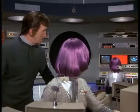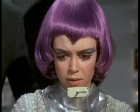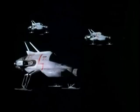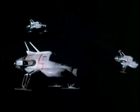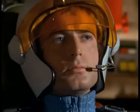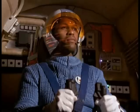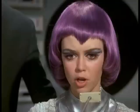Positive. Predict UFO on collision course with interceptors. Impact 32 seconds. Control to interceptor 2. Auto course to 024201. Impact 14 seconds. Interceptor 1 to base. Request new course. Control to interceptor 3. Alter course to 024186. 9 seconds. Interceptor 1 to base.